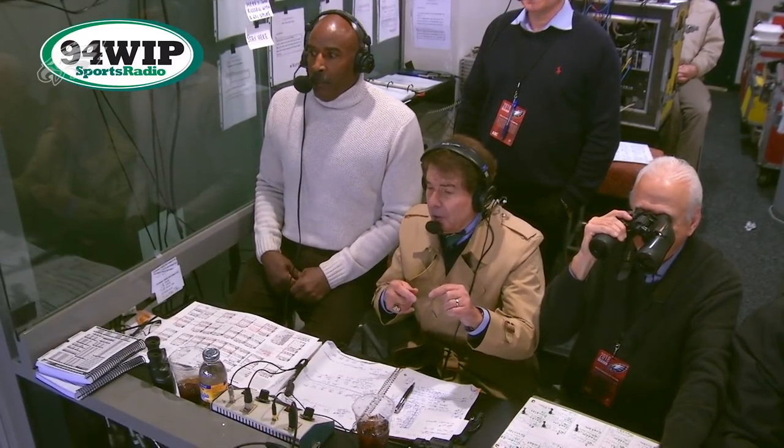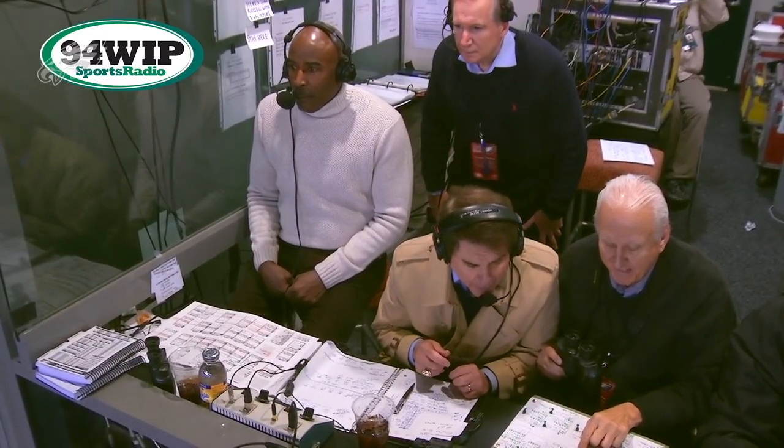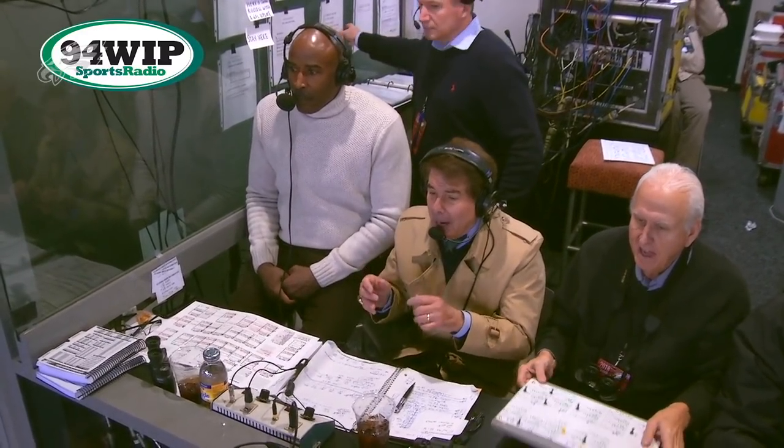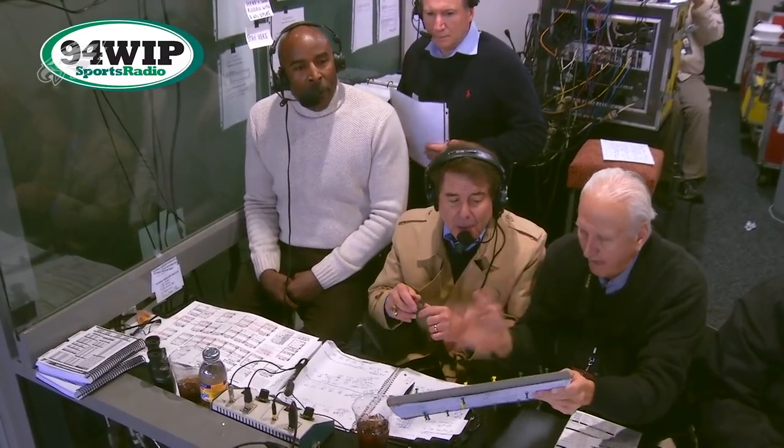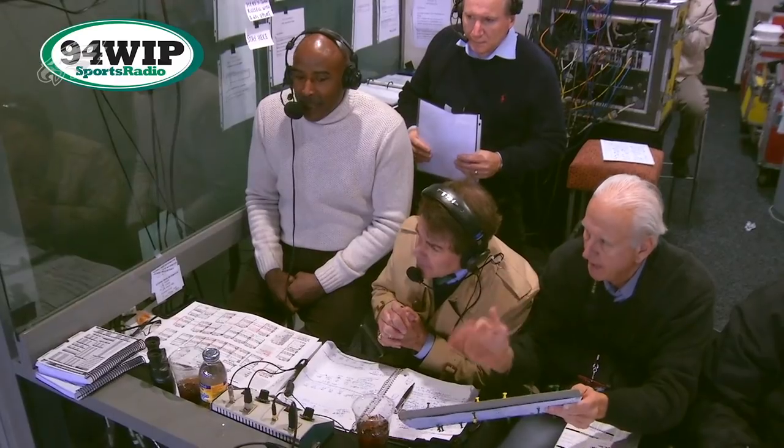First and 15, play action. Sanchez being chased, fires, and is it intercepted? It is! It's picked off by Gary. Nathan Gary picks off Mark Sanchez. Well, and what a great job of catching the football by Nathan Gary.